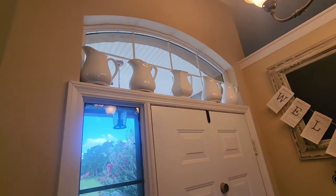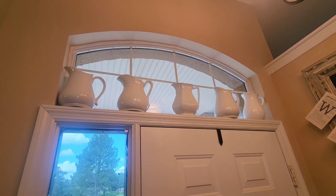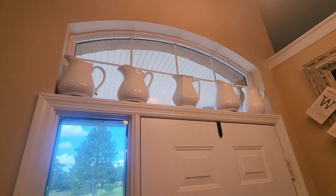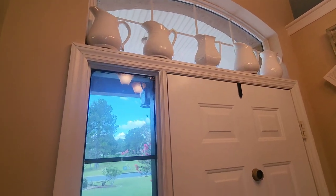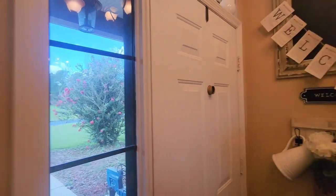Here's another small collection of my vintage pictures. There's that crazy tree out there. So pretty. And this is tinted. That's why it looks like this.